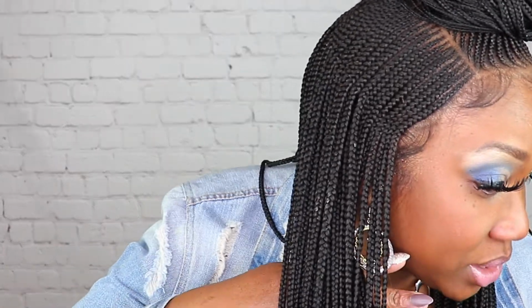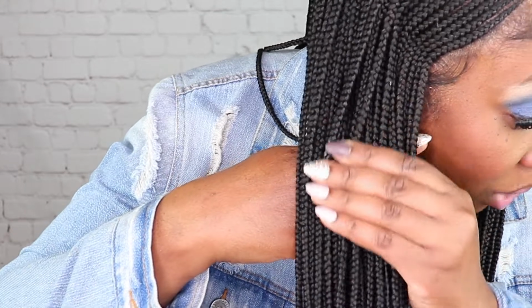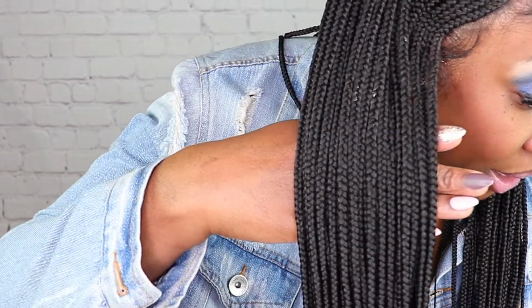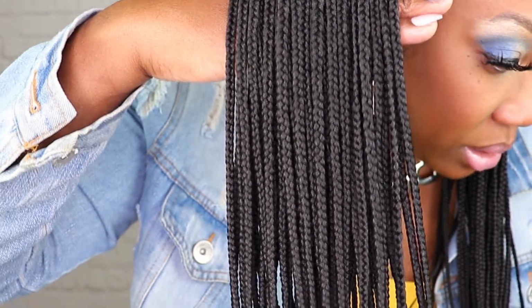As far as the braids go, this is what she's looking like. Like, look at these braids. Definitely quality. This white stuff right here, I think that's some of the gel or the hairspray, but this is definitely quality when it comes to braids.